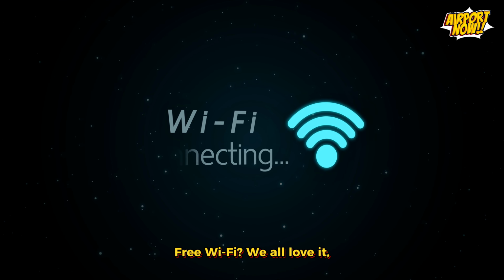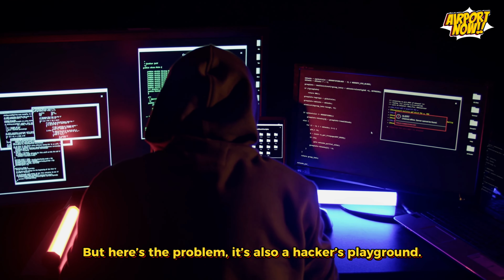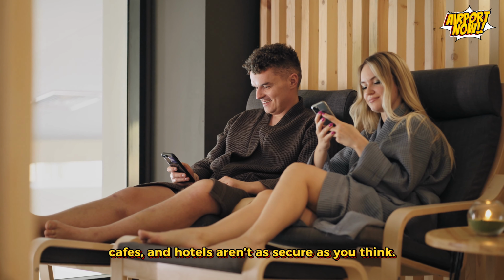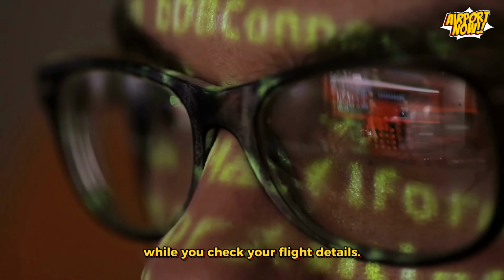Free Wi-Fi? We all love it, especially when traveling. But here's the problem, it's also a hacker's playground. Public networks at airports, cafes, and hotels aren't as secure as you think. The last thing you want? Someone snooping on your personal info while you check your flight details.